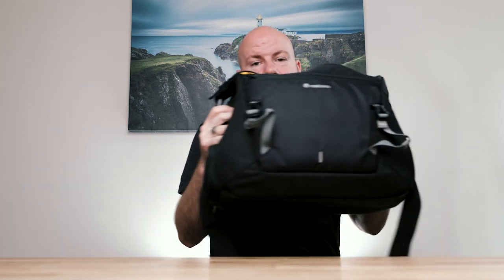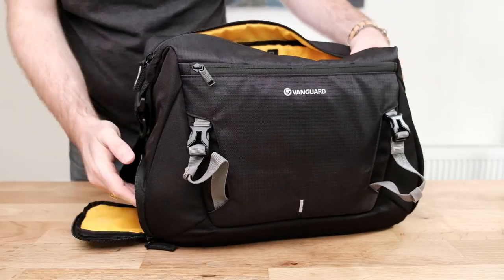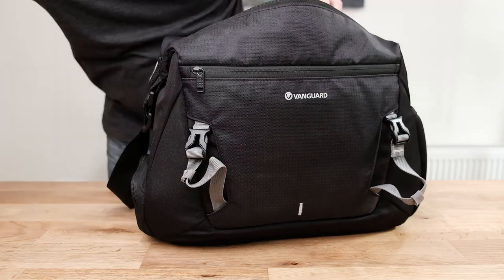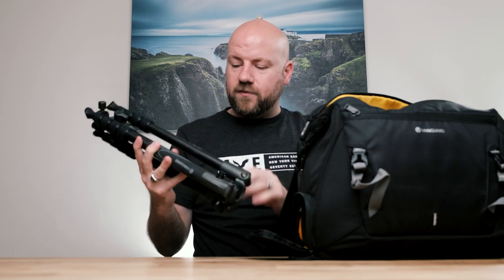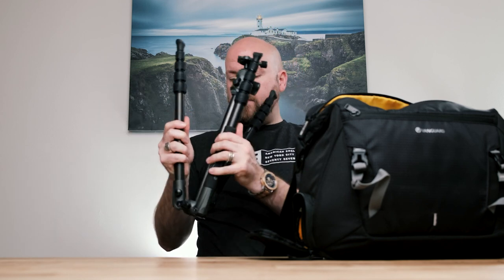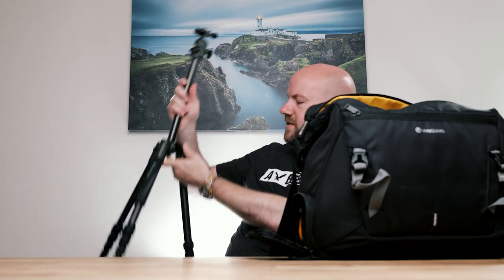So this is my travel bag. This is the Vanguard Veo Discover 38. This is a really quaint bag, a little small bag. Love it. It's a sling bag, so it only has one strap, just goes across your shoulders. But one of the great things about it is the fact that it can hold a travel tripod. Isn't that great? And that is the Veo 2 carbon fiber travel tripod. And that's the one I bring when I go on holidays. Really small, really compact, really light. And as you can see, pretty easy to set up as well.